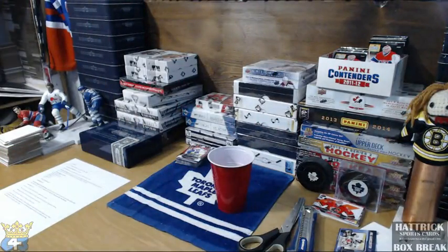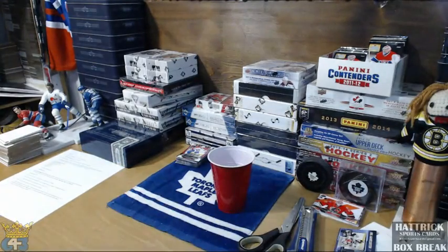Yeah, my stupid poker chips crashing down. Luckily, I don't need them anymore tonight.